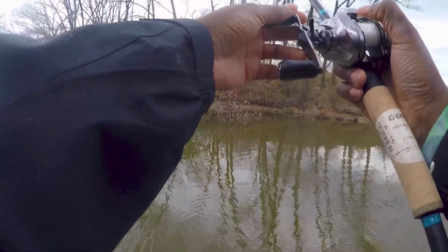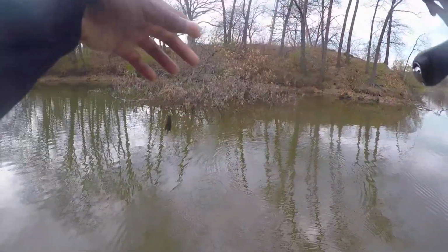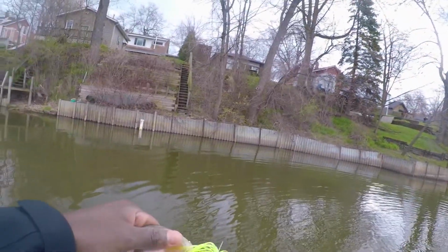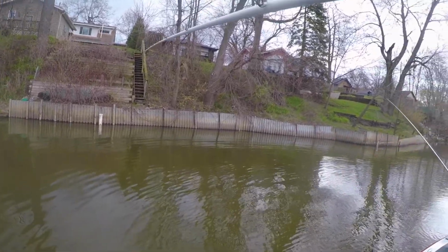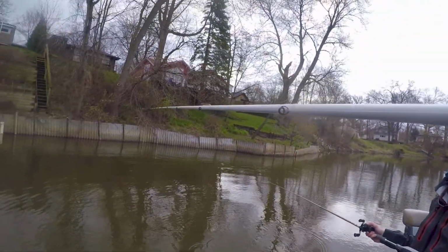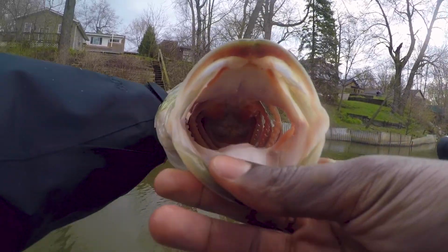Old greenhead. That's what he looks like. Dude, he was barely hooked. Knocked slack in my line, too. Little chunky guy. Everyone who's caught one, even the small ones, have been chunky. Look at that guy.